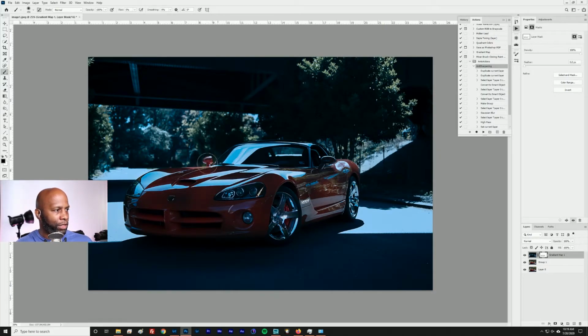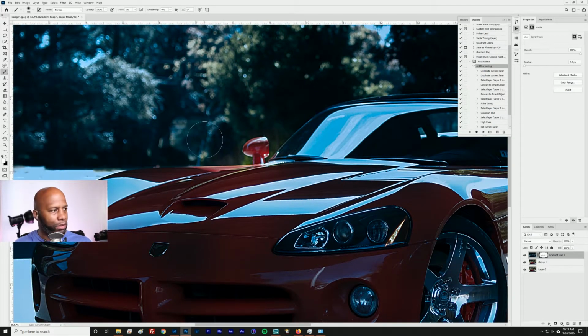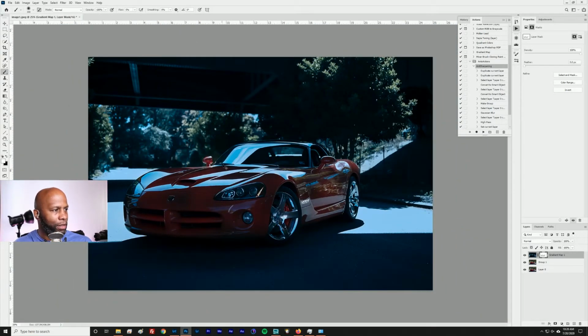And if you overdo it in a section, like I just overdid it right here next to this rear view mirror, I'm going to switch the color on my brush from black to white, and then I'll zoom in just a little bit so I can fine tune and brush away where I brushed too much of the mask in. So I want that mirror to be standing out, but not too much. So now when I zoom out, that looks a little bit better. There we go. That works.